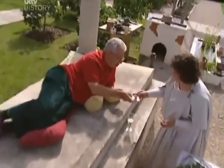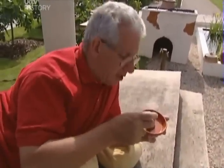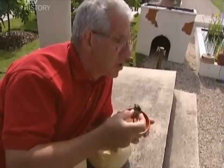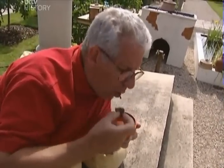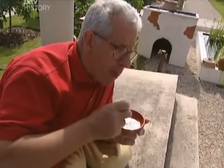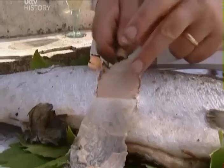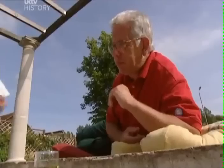Lovely. Now, I don't have a knife and fork, do I? No, the Romans would eat with their fingers. With the fingers? They did not have forks. Okay, no forks? No forks at all. Teaspoons, yes, but not forks. Hey, that's really good. And now for that salmon wrapped in vine leaves.